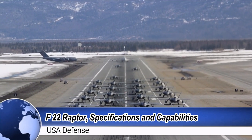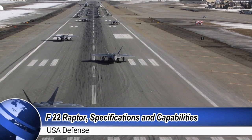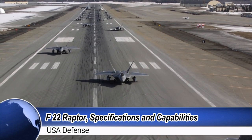The F-22 Raptor is considered the first fifth-generation fighter in the U.S. Air Force inventory, using observable technology, modern avionics, and efficient engines to offer air superiority fighter aircraft that are unmatched by other modern militaries.